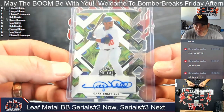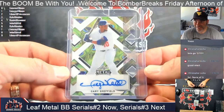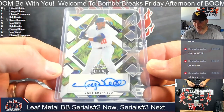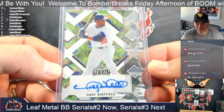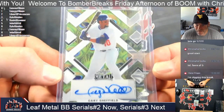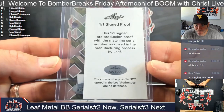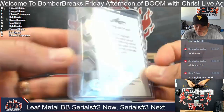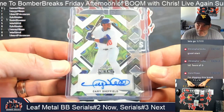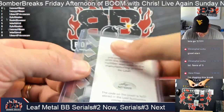How about Gary Sheffield? Whoa, you can see through this card. It's half acetate. It's a half acetate card. With the great autograph of the great Gary Sheffield. There's a peacock somewhere in the background, too. And that's the 1 of 1 signed proof with Sheff. Boom! That is pretty cool. Oh, my goodness. You just want the one. That's all you want. Yeah, Gene's digging it.